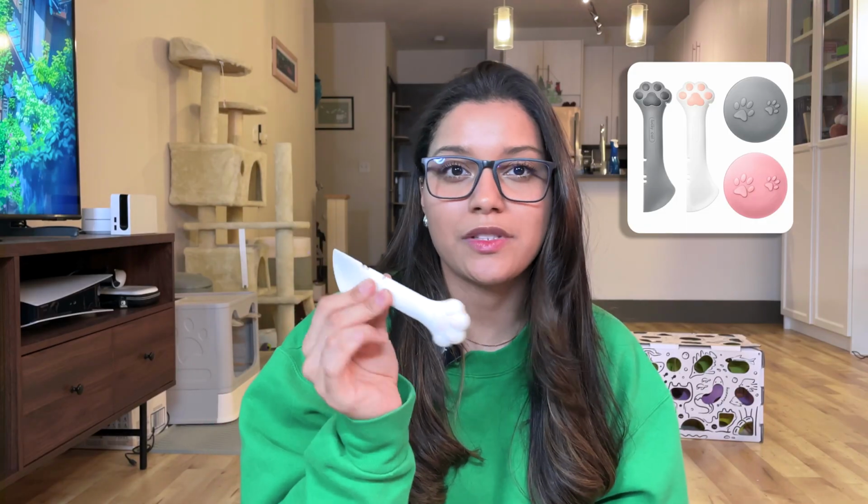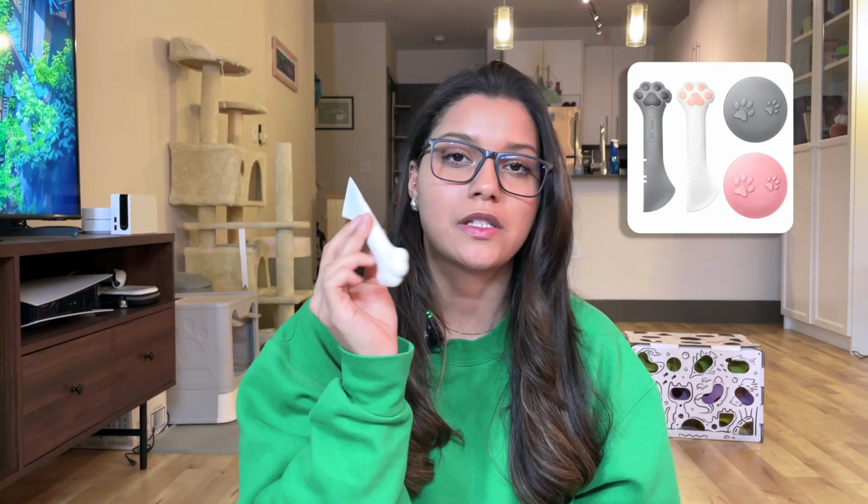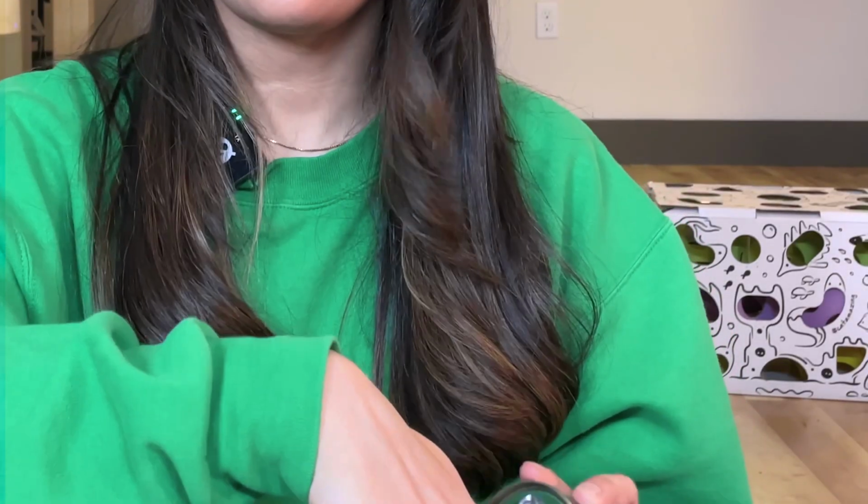With these little spoons and this pack that I'm showing you, there's this little spoon and a lid that I use every single day. You just pop it on the can, super easy. Open it, then you have this side right here where you just hook it and open the can. Easy breezy.